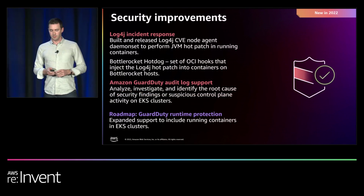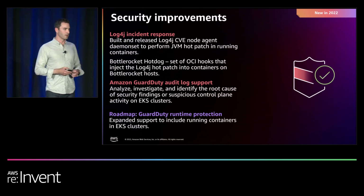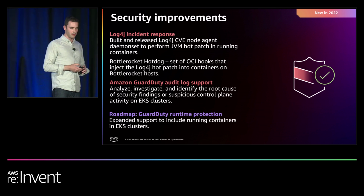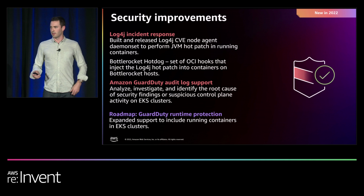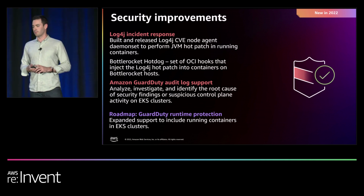Getting into some of the improvements we've launched this year, it might seem like Log4j was a long time ago, but it was actually just after last reInvent that this came out. So we included it here in this slide. And this is a really good example of while we're talking about roadmap here, we're never going to give exact dates because security is that top priority.